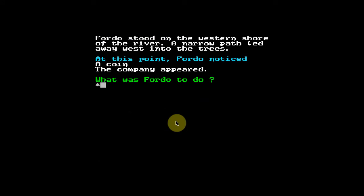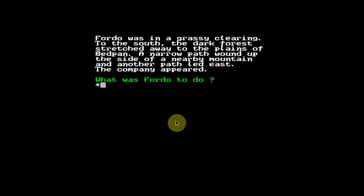Fordo stood on the western shore of the river. A narrow path led away west into the trees. At this point, Fordo noticed a coin. Well, that may come in handy. Let's pick that coin up. Head west. Fordo was in a grassy clearing. To the south, the dark forest stretched away to the plains of Bedpan. A narrow path wound up the side of a nearby mountain, and another path led east. Well, let's carry on up.